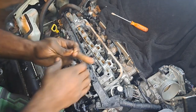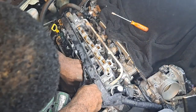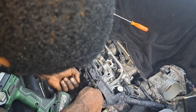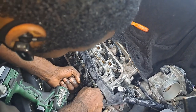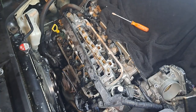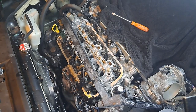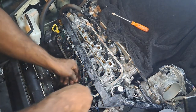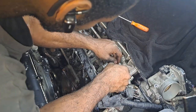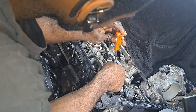I got it in that one, but this other one here, not quite. No. Yeah, I can't get it in that one. So I'm not going to put them at specs. I'm just going to go outside of specs, and it'll be fine. So let me crack. I got those tight. Oh, I got to get this one. I forgot. Glad I went back over it.